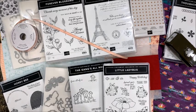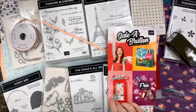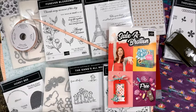As you know, there's going to be tons more awesome goodies in both the Sale-a-Bration brochure and the Spring Mini catalog. And I can't wait for you to have a look at it and get excited like I am.